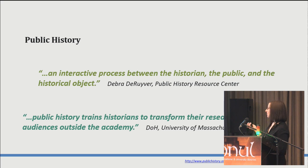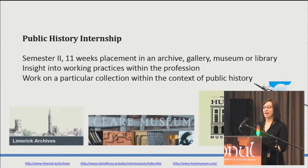And there are some quotes there just to explain it more. Public history trains historians to transform their research to reach audiences outside the academy, or the interactive process between historians, public and historical object. Now, if you take the public history module, it's an internship. It happens in the second semester over 11 weeks, and there's a break in the middle for Easter, I think. And you have to go to some organisation that has archives. And the idea is you see what way it works, and then you get to possibly work in a collection in the context of public history, because that's your area of interest.